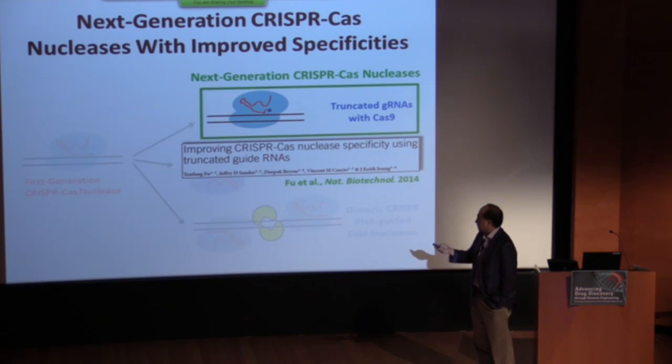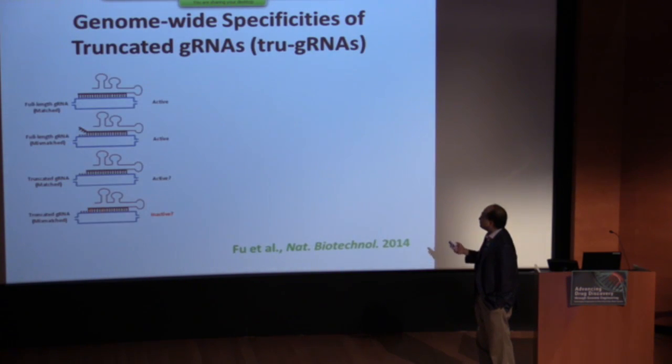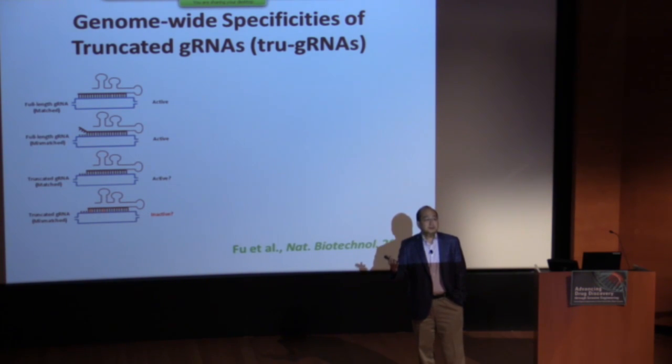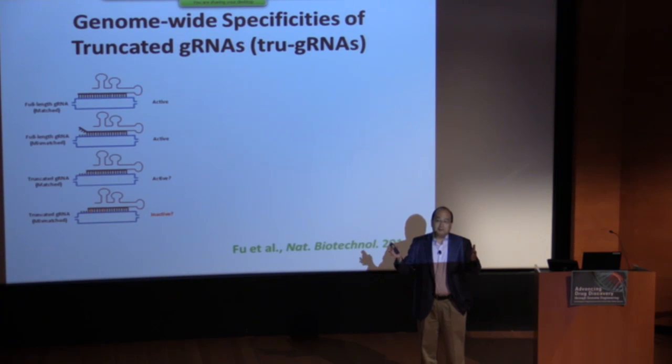I want to focus initially on this one, which we call the truncated guide RNA approach, which we described last year in a paper. The idea here is that you can increase the specificity of Cas9 by shortening the region of complementarity at the 5' end of the guide RNA. I told you before that people will typically use 20 nucleotides. We found that by shortening it to 17 or 18 nucleotides, you can actually increase the specificity of the guide RNA Cas9 complex.